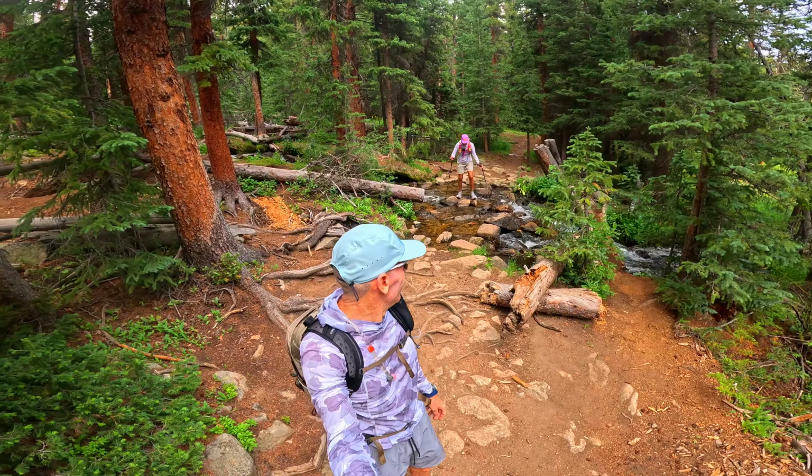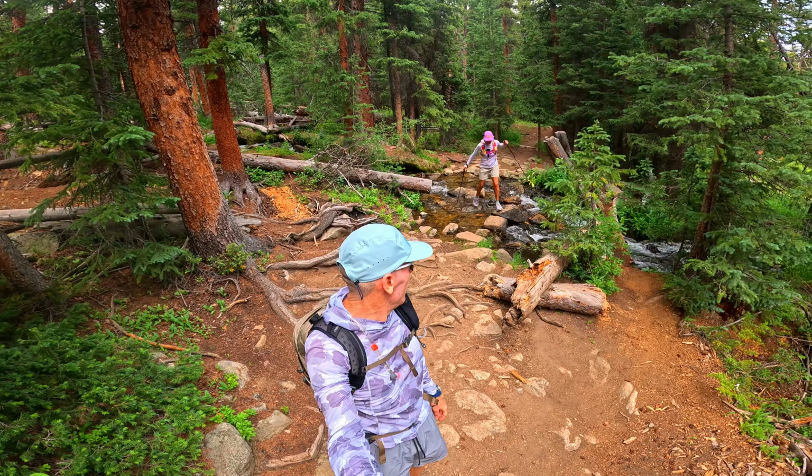And then lastly, I'm gonna try to attempt to do this crossing a river. Lastly, you want to bring trekking poles. Whoa, whoa, whoa, got it. Let's see what Mimi's got.